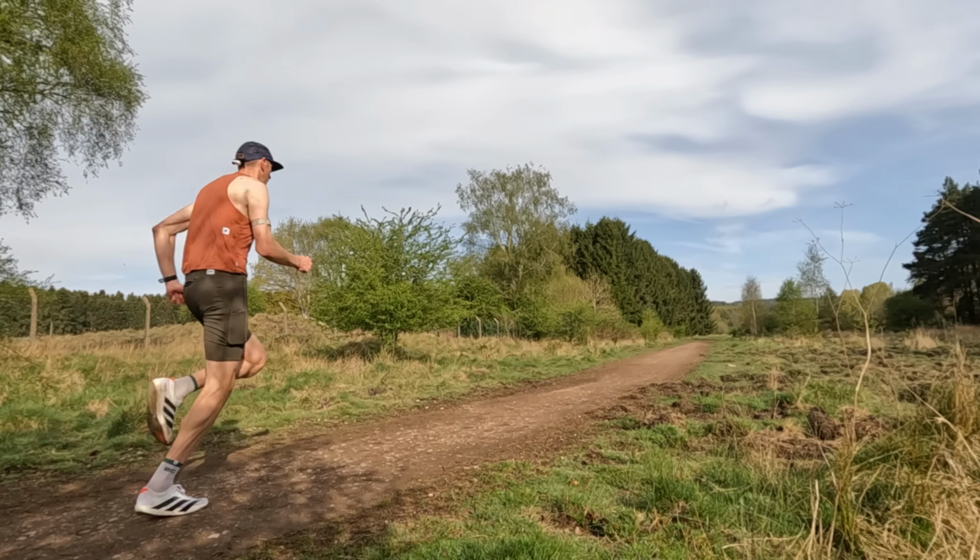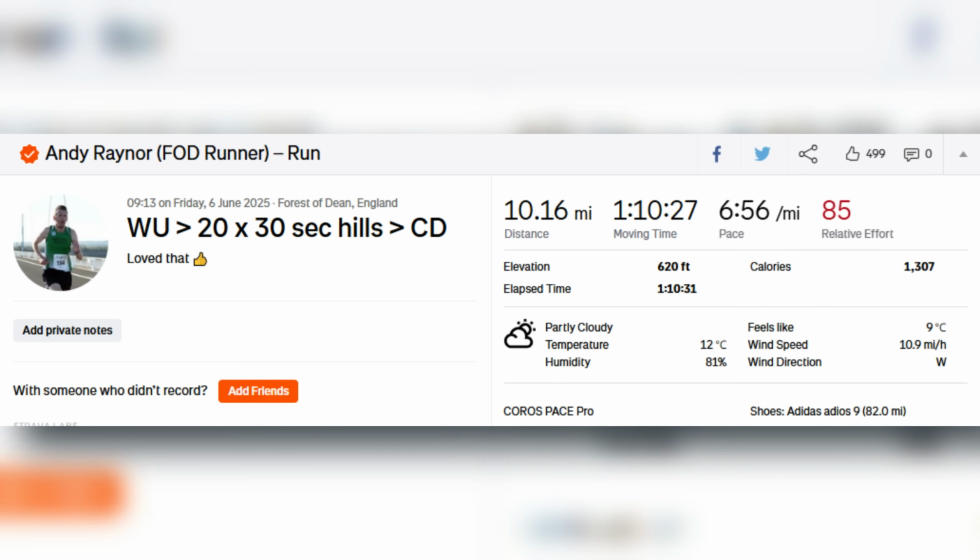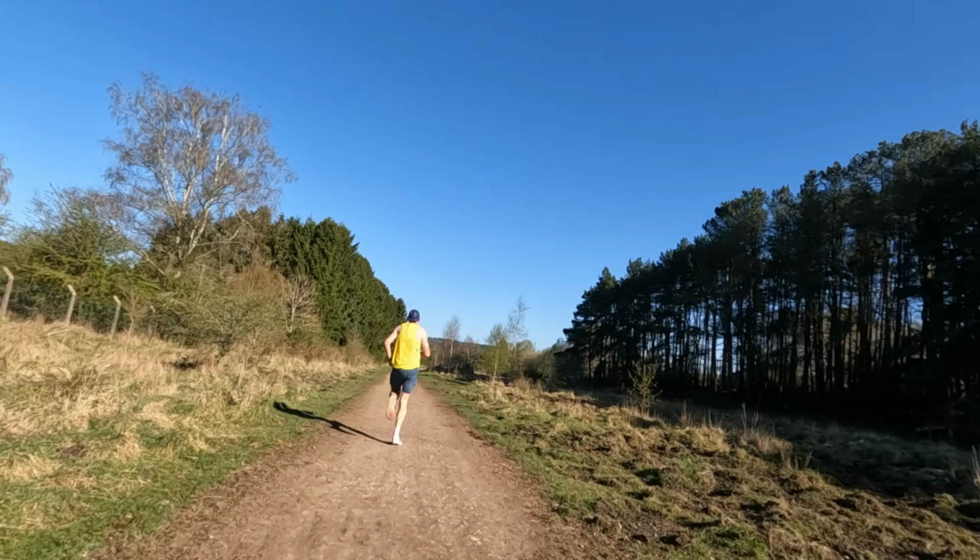But being completely honest, it's not just the fast days that I've been using this shoe for. Last weekend I embarked on a 10-mile run in this thing, did a nice 3-mile easy warm-up, did 20 by 30-second hills in the shoe, and then a 3-mile easy back home. It was 10 miles in total, and it just handled the mileage really well.